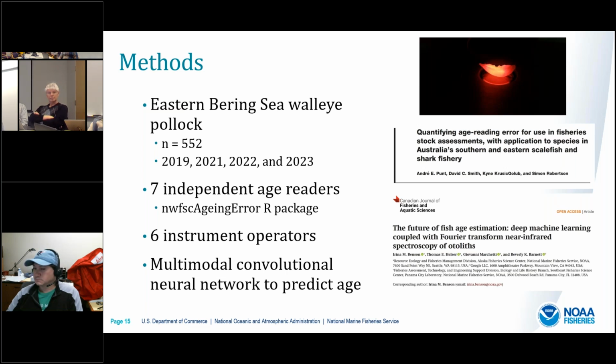But this came from Irina Benson's paper that she published, I think, in 2024 on the future of fish age estimation, just using that model to test how our predicted aging error affected our age predictions. So how did you calibrate the neural net in this experiment? Yes. That's the next slide.